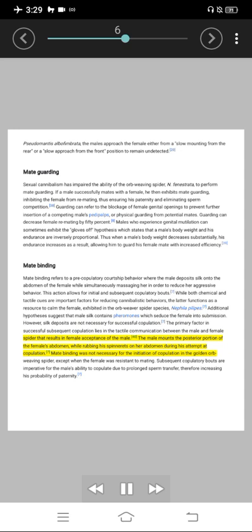attempt at copulation. Mate binding was not necessary for the initiation of copulation in the golden orb-weaving spider, except when the female was resistant to mating. Subsequent copulatory bouts are imperative for the male's ability to copulate due to prolonged sperm transfer, therefore increasing his probability of paternity.